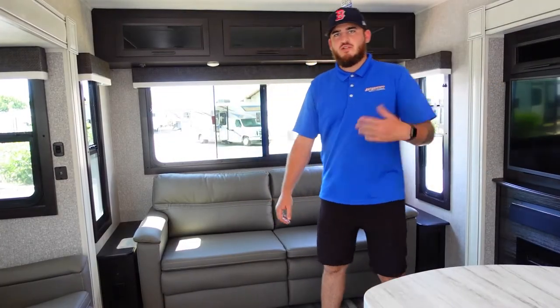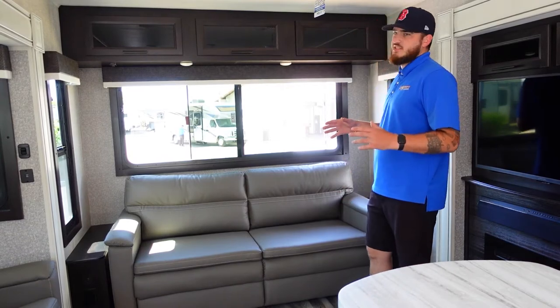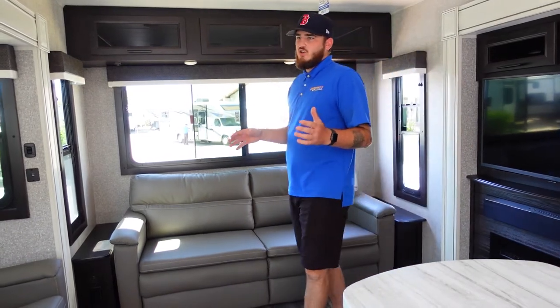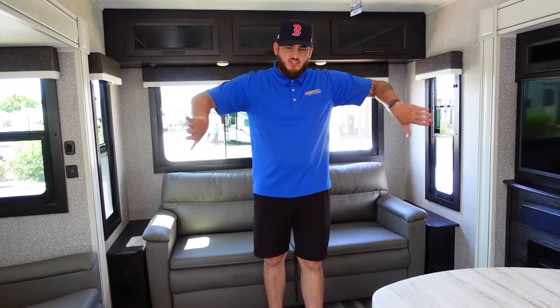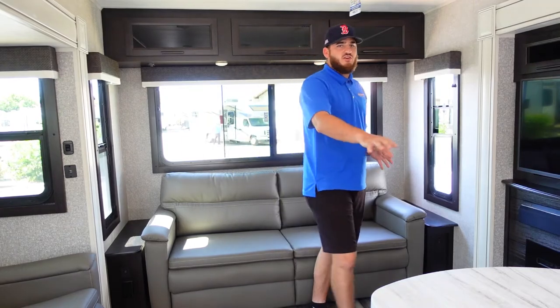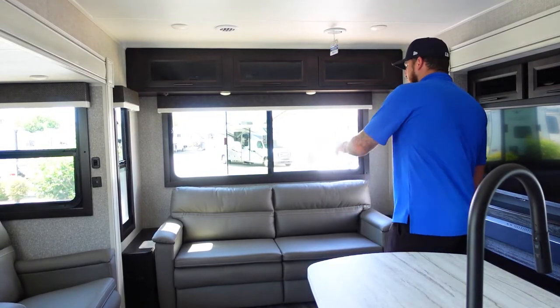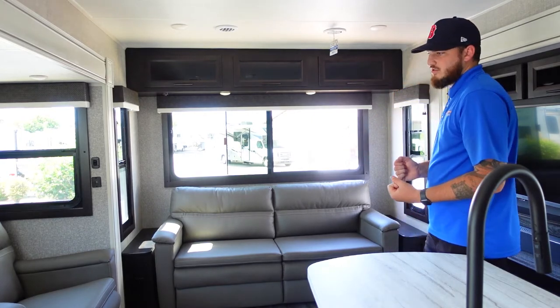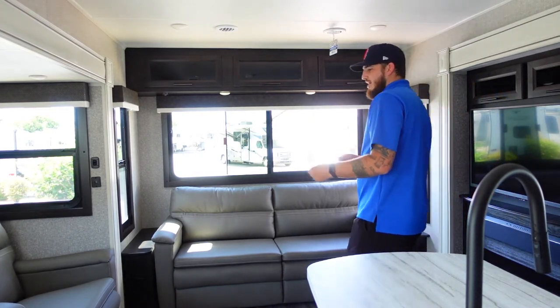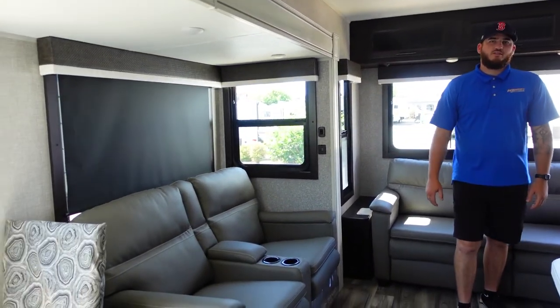All right, guys, welcome inside of this Jayco HT Eagle trailer. As you can see, very spacious inside. We do have dual opposing slide outs, so it's going to shift out like that to give you this huge kitchen space with a center island. Here in the 294 CBKS, you also have a nice pull-out couch to form a sleeping bed for you, as well as two recliners with a perfect view of your fireplace and TV.